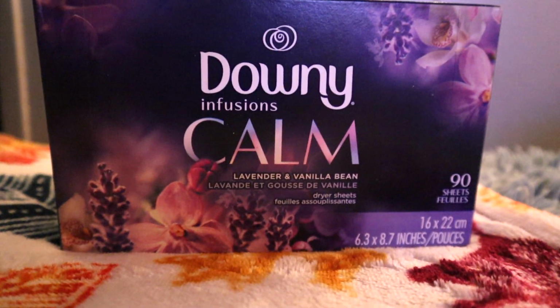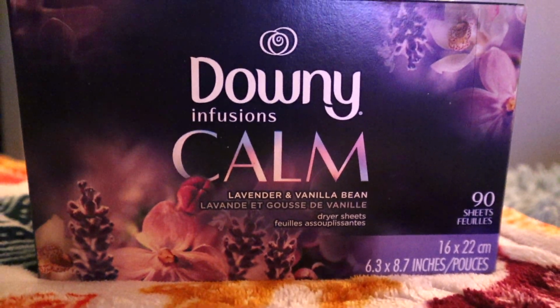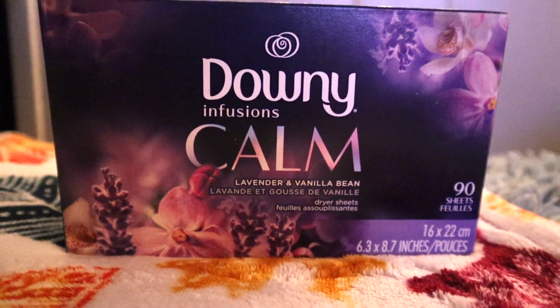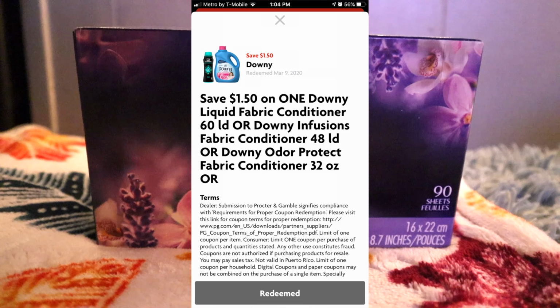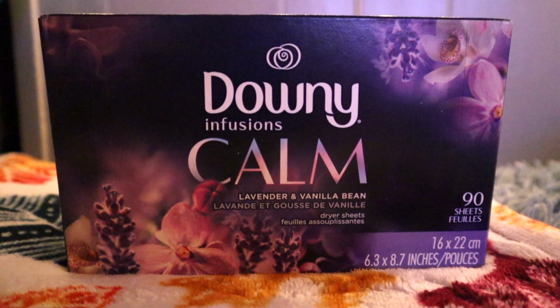Our next item are these Downy Infusion Sheets. They are the 90 count. They are on sale for $3.95. There is a $1.50 digital coupon, making them just $2.45 after the coupon.